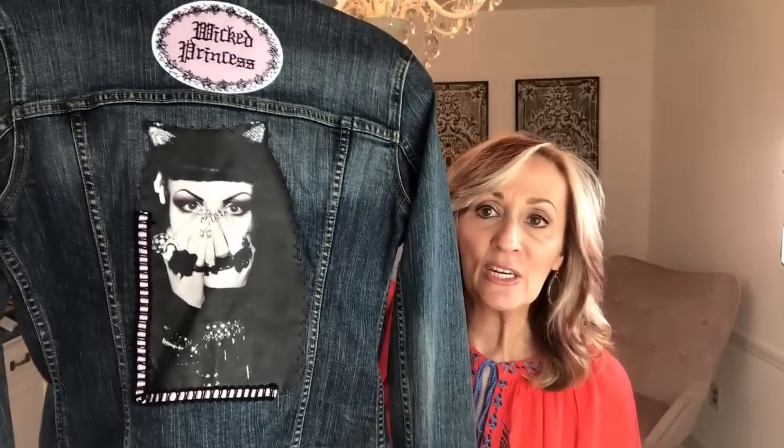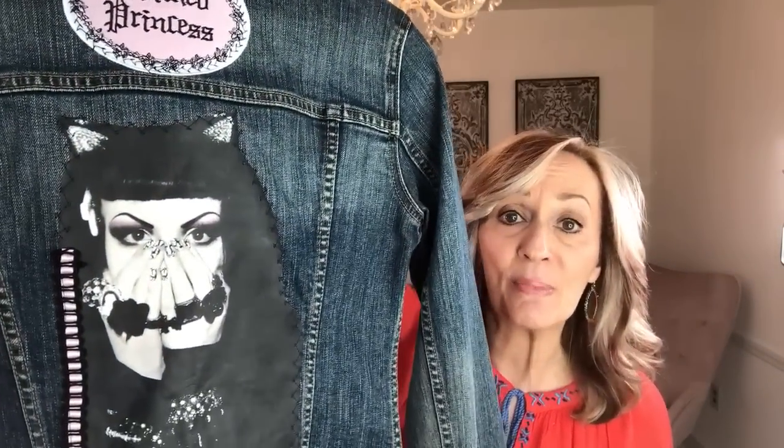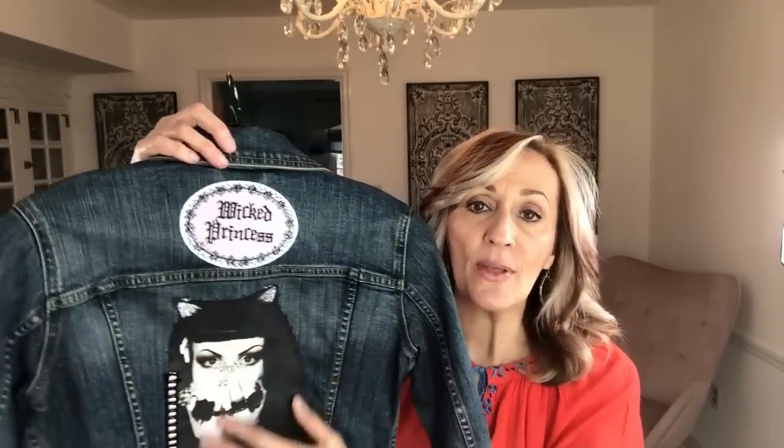The next item up is this jean jacket. I don't even know what any of that means. What does this say? Wicked Princess. So I'm not quite sure who that is, if it is somebody famous. And it's by H&M. But I thought this was great. I really liked this logo on the back.